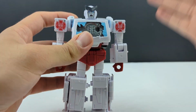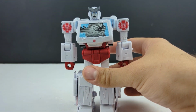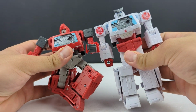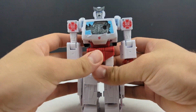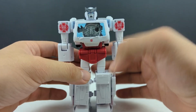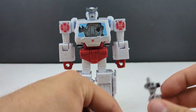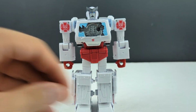Ratchet here, of course, again has the screaming or horrified look on his face, and it is the same molded pattern as Ironhide for the chest plate. So, other than that, there are no new moldings, just the chest and the head. He does come with the same blasters that the regular Studio Series came with.